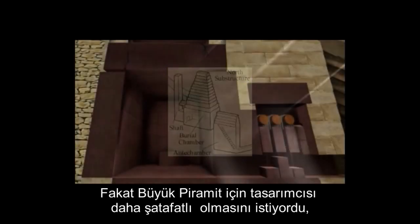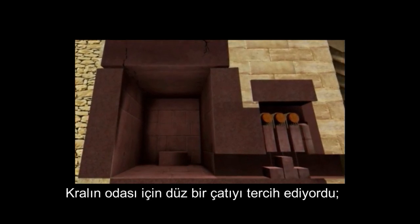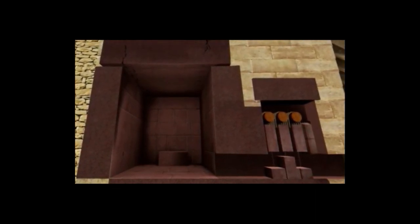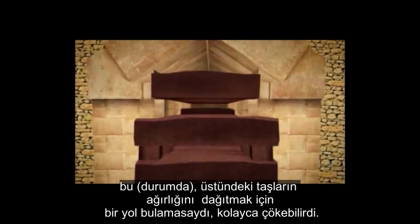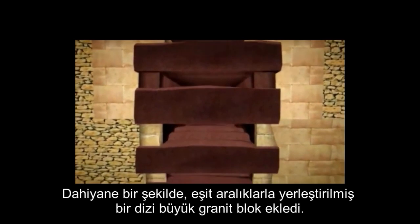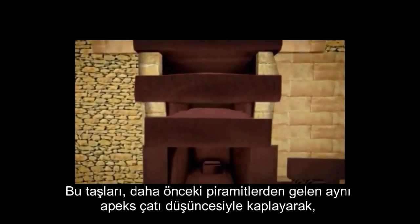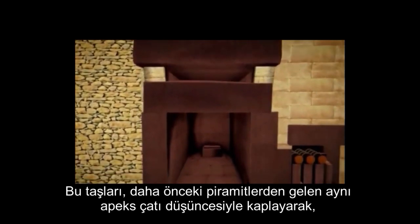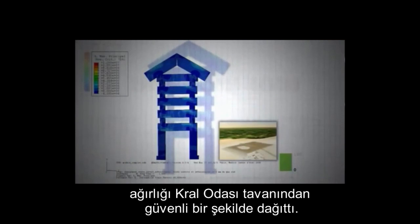But for the Great Pyramid, the designer wanted to be more ornate, opting for a flat roof in the King's Chamber, which would have easily collapsed if he didn't find a way to distribute the weight of the stones above it away from the roof. He ingeniously added a series of large granite blocks, spaced out evenly above the chamber, capping those stones with the same apex roof idea from the earlier pyramids, which distributed the weight safely away from the King's Chamber ceiling.